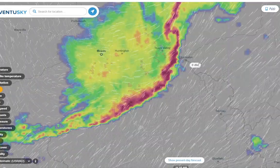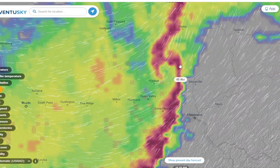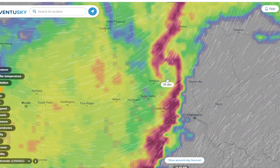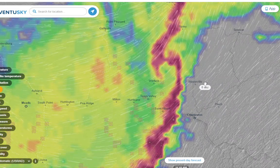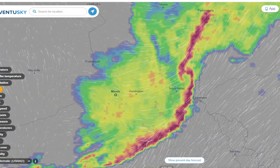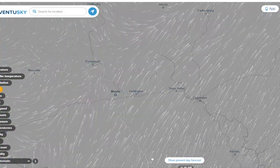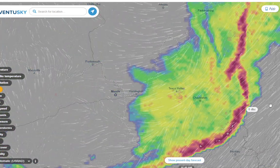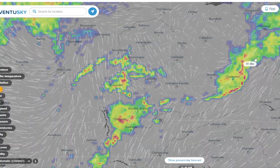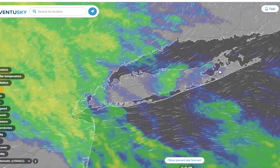So this is the line here that was going through Charleston. You can see the bow. And there, look right there. There's a tornado there. That's definitely a tornado. Look at that rotation right there. So this is a pretty intense line that came on through. And you can see how fast it was moving too, racing through. It went from Huntington down to Charleston, causing a lot of problems in West Virginia. Very intense line. So this is part of the second system that we're going to be dealing with tomorrow.